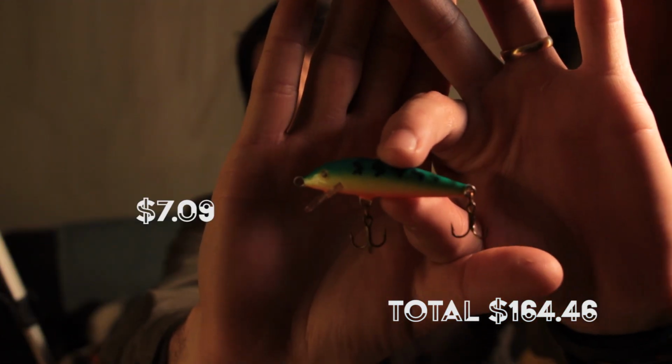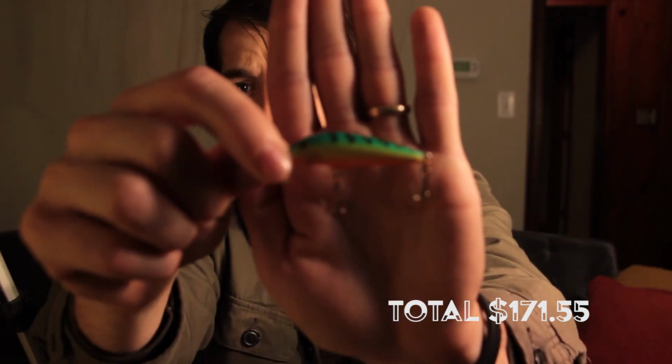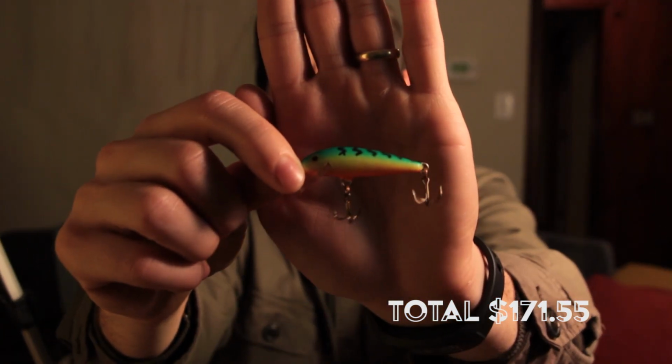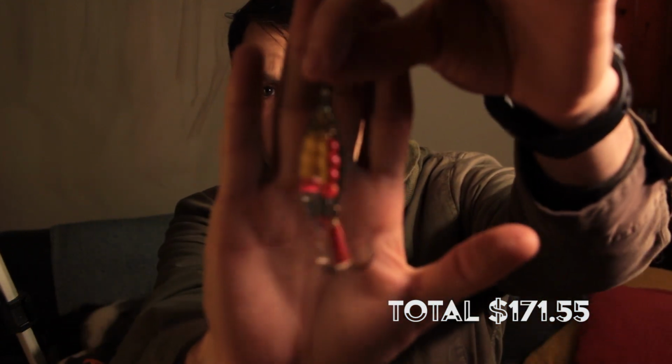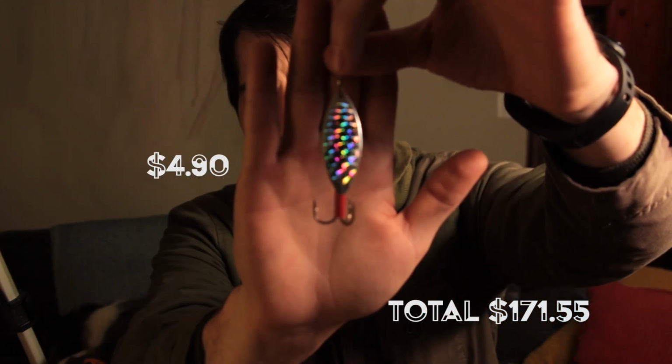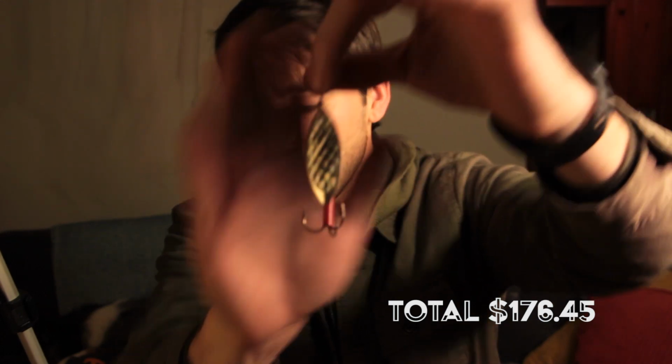Here's another standby for Ohio. We've got the Fire Tiger Rapala. This looks like a standard floating Rapala made in Ireland. Right here we've got a pretty awesome inline spinner. This is big. A Mepps Aglia Long number 3. This has a pretty flashy bright blade on it. Look at that thing. Dang.